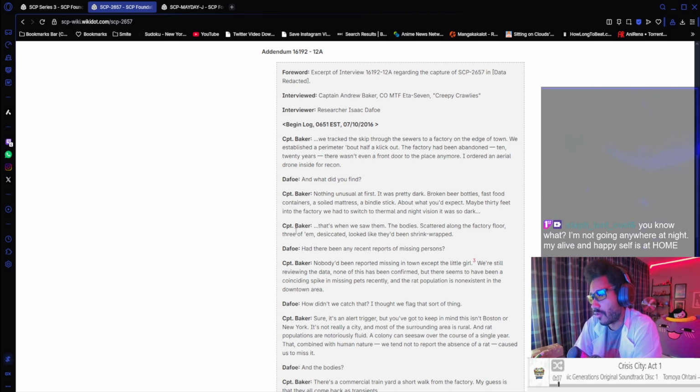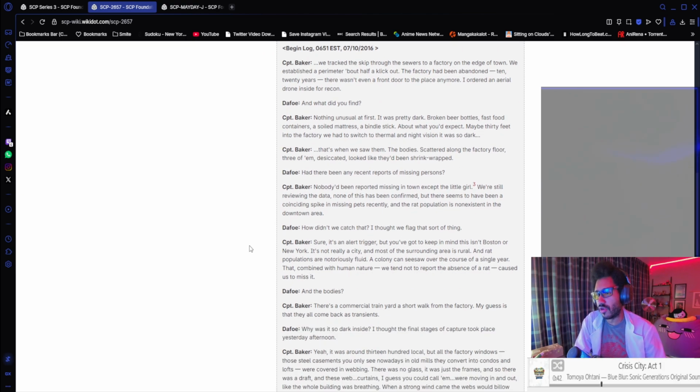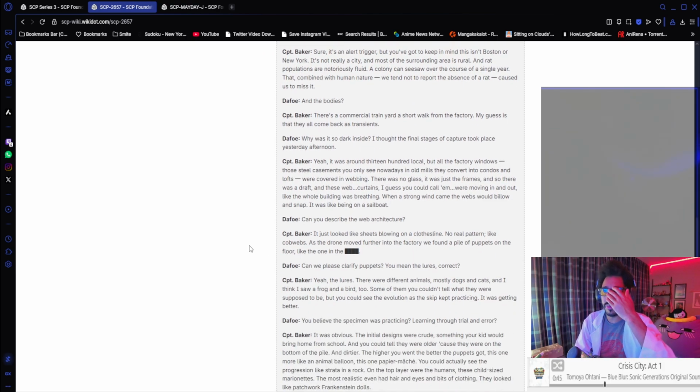None of this has been confirmed, but there seems to have been a coinciding spike in missing pets recently. The rat population is non-existent in the downtown area. How didn't we catch that? I thought we flagged that sort of thing. Sure, it's an alert trigger, but you've got to keep in mind this isn't Boston or New York. It's not really a city, and most of the surrounding area is rural, and rat populations are notoriously fluid. The colony can cease over the course of a single year. That, combined with human nature, we tend not to report the absence of a rat, caused us to miss it. And the bodies? There's a commercial train yard a short walk from the factory. My guess is that they all come back as transients?